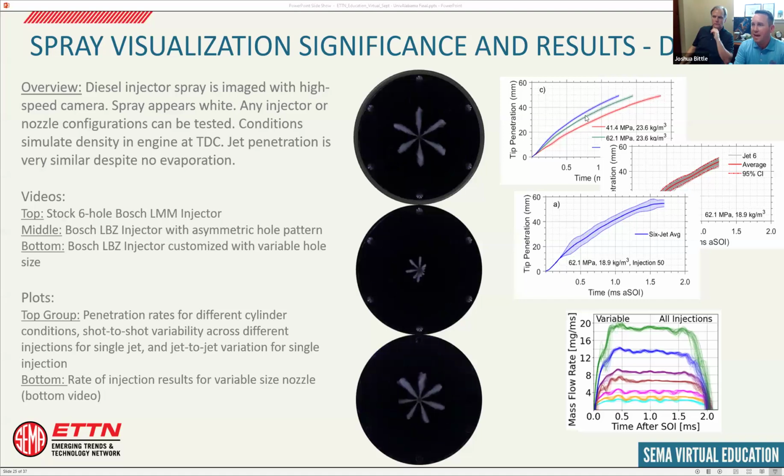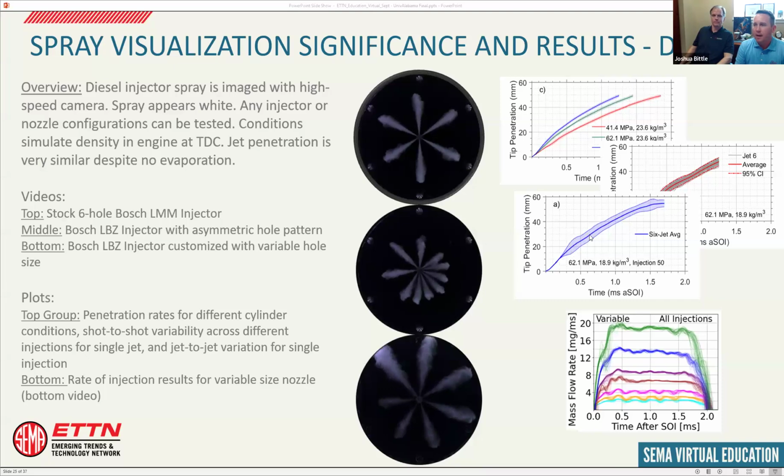This is penetration, average penetration for different conditions, so different ambient pressures and densities. This back one is different shot-to-shot variations for a single hole, and this one is jet-to-jet or hole-to-hole variations for a single injection event. So you can see you have quite different penetration rates. You can imagine a bias of fuel distribution, both based on the rate of injection, but also just on the spray dynamics. In the bottom right, you can actually see some of that rate of injection measurements for that variable nozzle, where we can clearly see the difference in total rate of injection, which corresponds to the penetration differences.